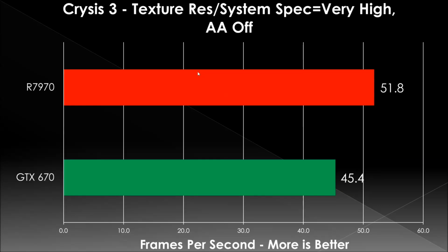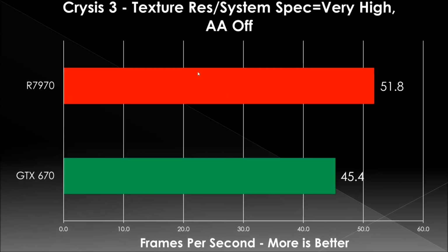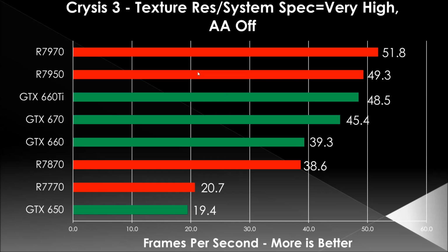And the only real difference is the $400 challenge. The 7970 with the fast clock speeds, the 3 gig of VRAM seems to definitely have an advantage here. So I actually want to make a correction. It looks like they turned AA off for all of them, so I do want to apologize for that. But here is the final chart they used.